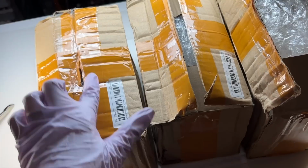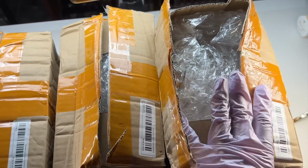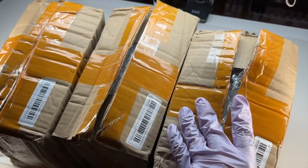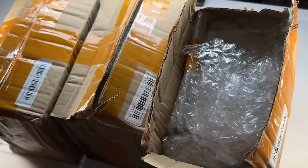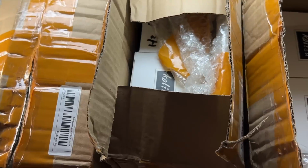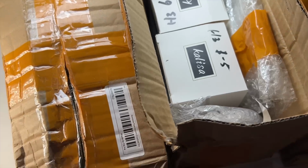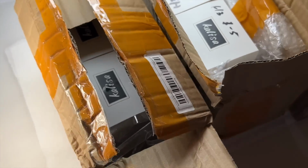So the next 3 items here, I was so excited about. They did come taped and the boxes were closed, but I did open them, that way I could take a quick sneak peek at them. In these boxes are gel polish sets. When I was looking on Temu, I decided to type in Korean gel polishes to see if I could find sets of gel polishes. And I found these and I was so happy.